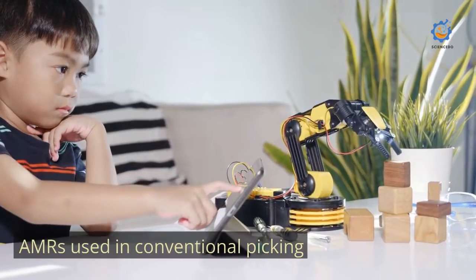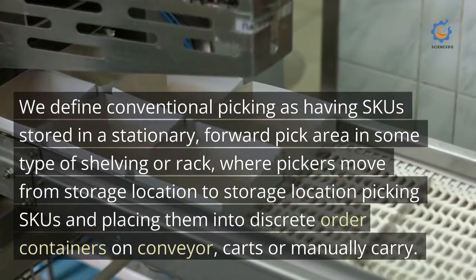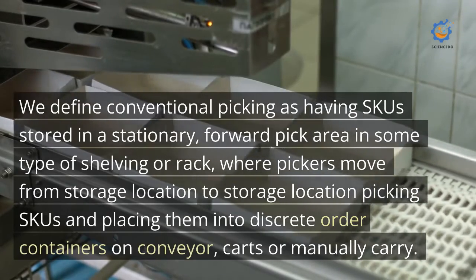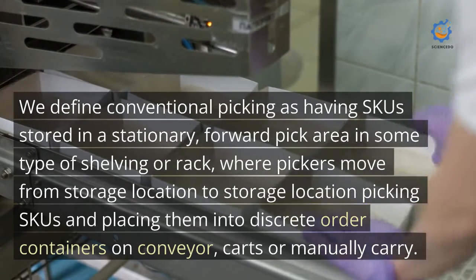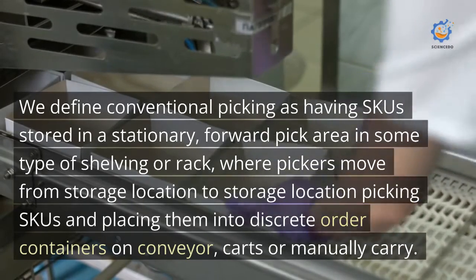AMRs used in conventional picking. We define conventional picking as having SKUs stored in a stationary, forward pick area in some type of shelving or rack, where pickers move from storage location to storage location picking SKUs and placing them into discrete order containers on conveyor, carts or manually carry.